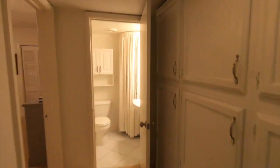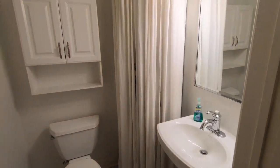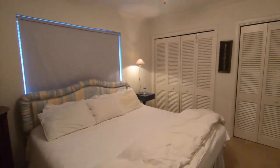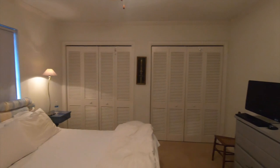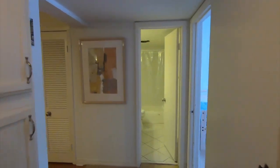Now I'll take us through. This is the half bathroom. And then our master bedroom. So 940 square feet. It's in excellent move-in ready condition.